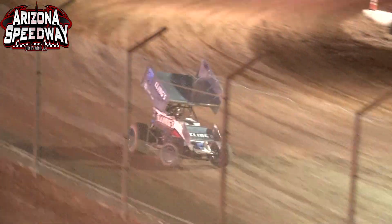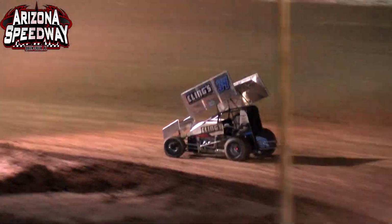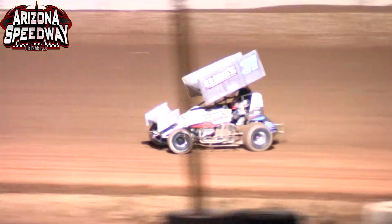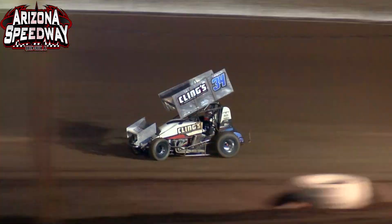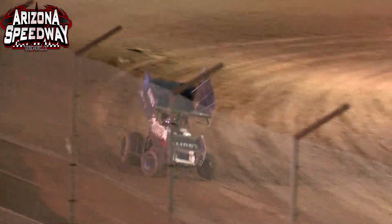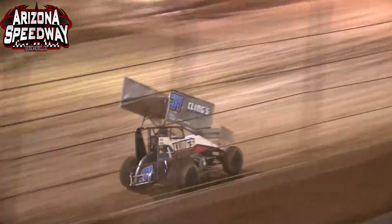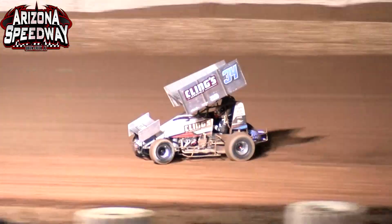And that's going to bring out Sterling Kling in the Kling's Aerospace, the real estate brokers, number 34 out of Tempe, Arizona. Sterling Kling is doing double duty here tonight, not only driving the ASCS Southwest Region Wing Sprint car, but also the ASCS Santan Ford Desert Sprint Car Series as well. He was with us a few weeks ago for the Western World Championships. First lap for Kling is going to be a 14.854.